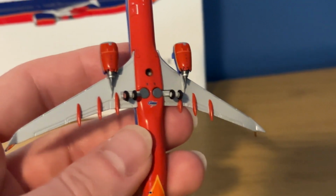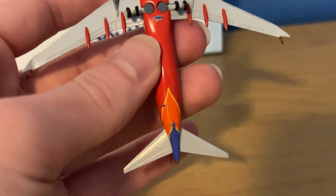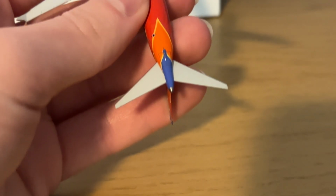Again, here are your main gears, underneath the wings, your red flat fairings, and as you move towards the back, it transitions to the orange, and then the Canyon Blue. Again, and there's your tail scraper, your doors for the APU, and the APU itself all the way in the back.